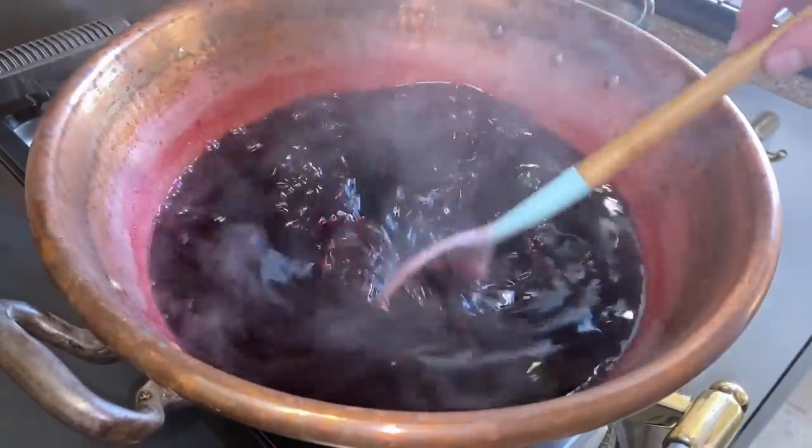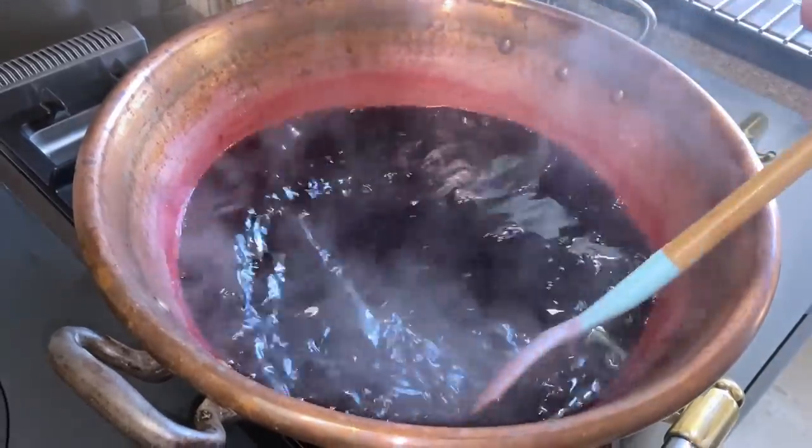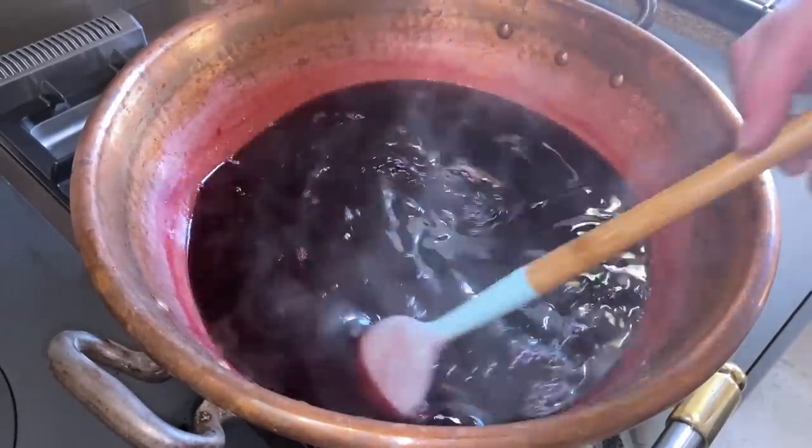Now we're going to let this come right back up to a nice boil for a couple of minutes, and then magic will happen. It will become jam. Or no, jelly in this case. Jelly, yes.